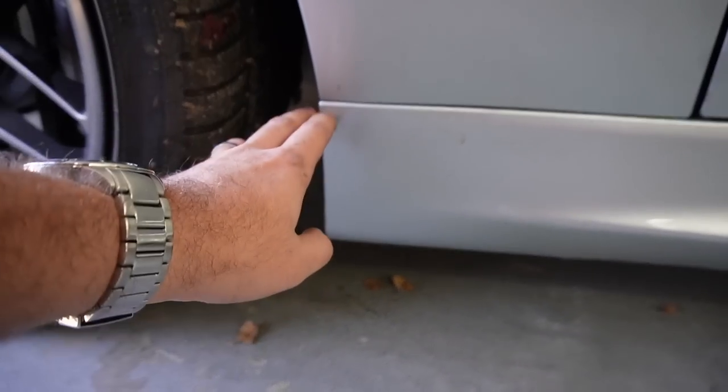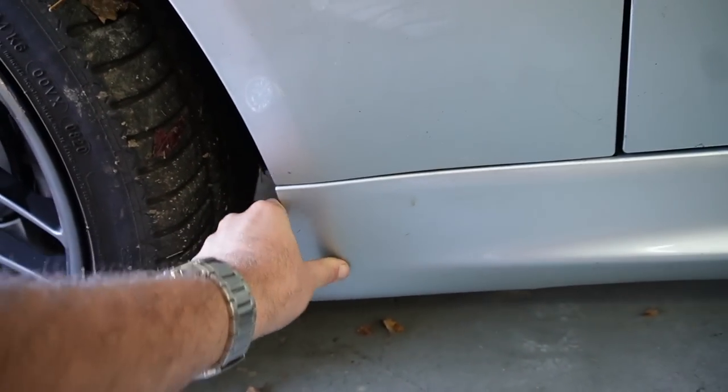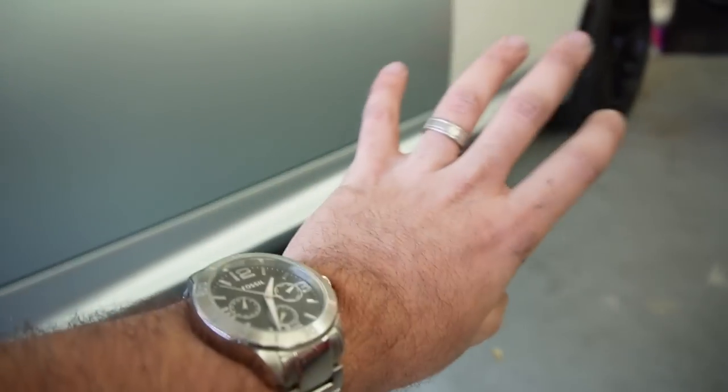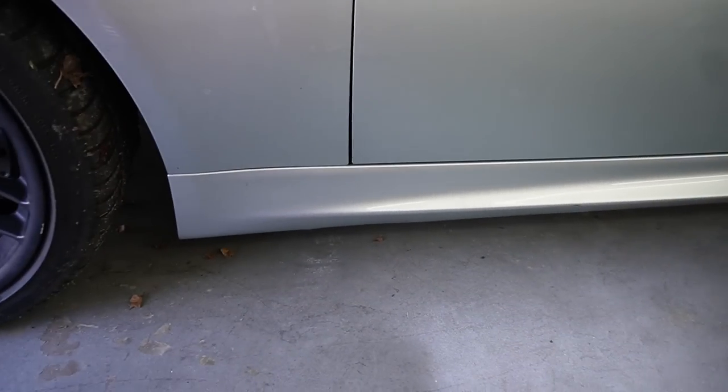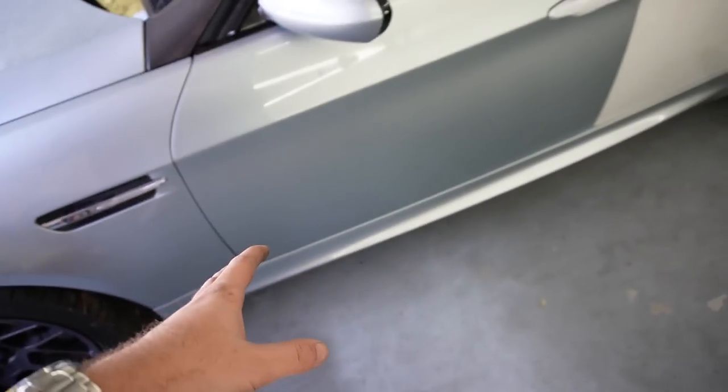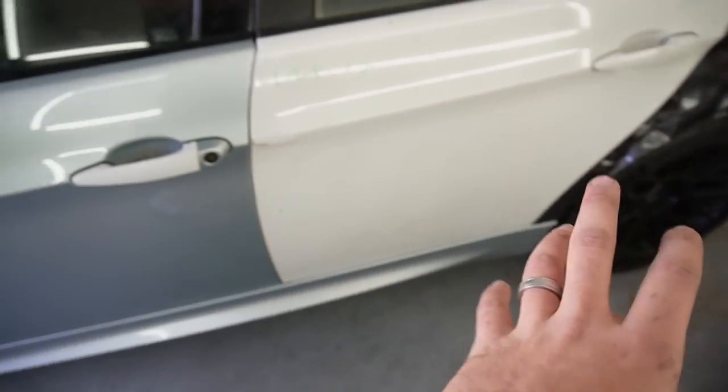We could definitely work on the gaps down here. I mean, that's definitely something that needs to get sorted eventually. But the main thing right now is if we can actually get all the clips in there so I'm not gonna worry about the side skirt flying off while we're driving, because that would suck. I believe these things run like $400 to $500 each on eBay, so I do not want to lose that.